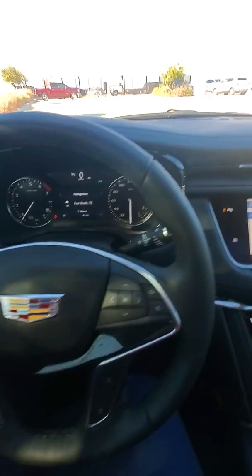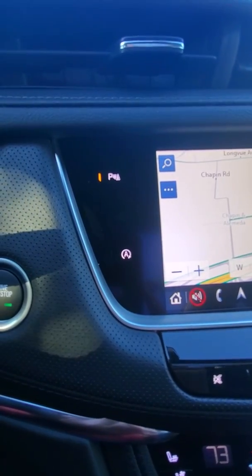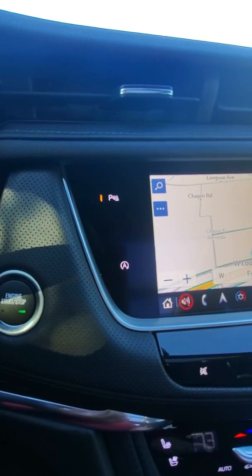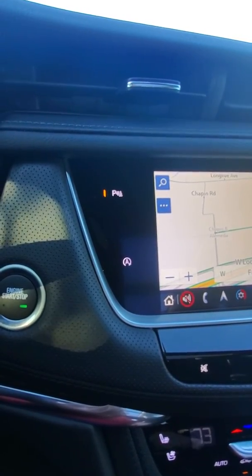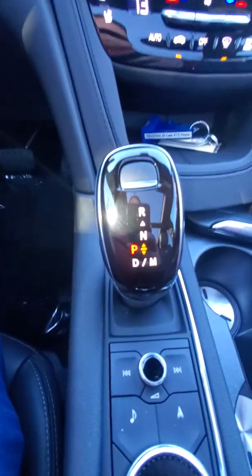Another thing that's changed is you can now disable the auto stop. Previously on other XT5s, they didn't include the button to stop it, so you had no way of disabling that feature. I think enough people griped about it that they added it into this one, which is definitely a good thing. Another thing that's changed is the shift knob.